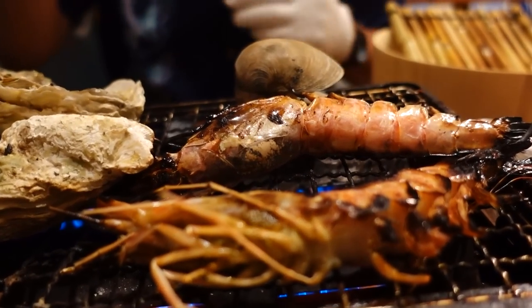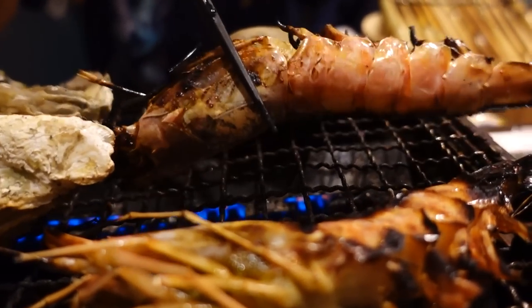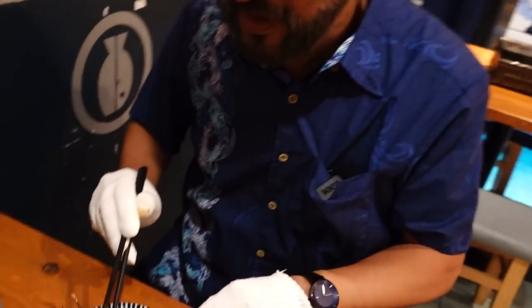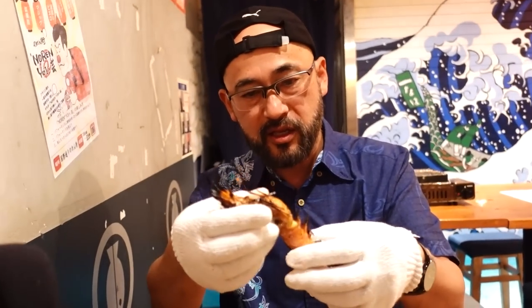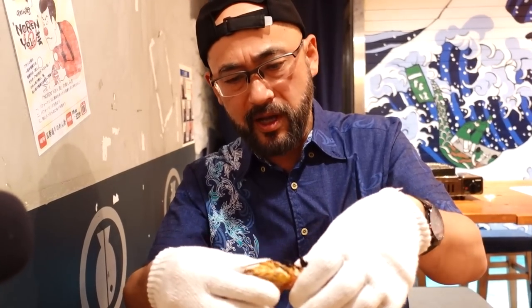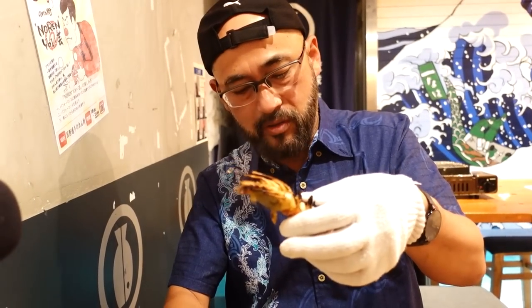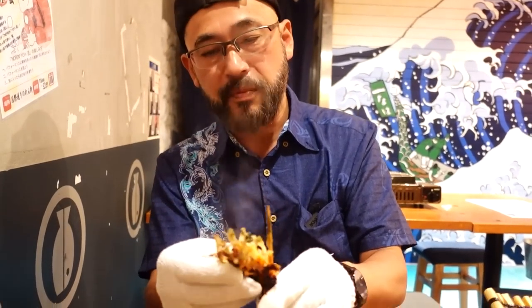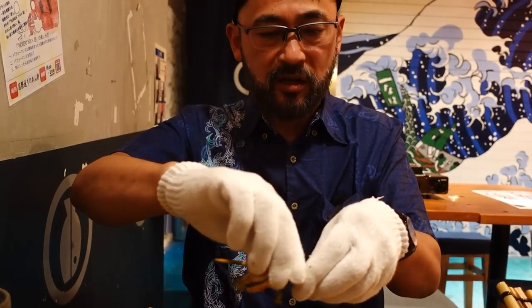Isn't this place fun? Isn't this whole place fun? Love, love it. Prawn! I think it's ready. Yep, definitely ready. It's a pretty big size. I love prawn too, not only scallop. So, how can I eat this? Just peel it. First, take the head part. Very easy to peel, and it's on the stick.